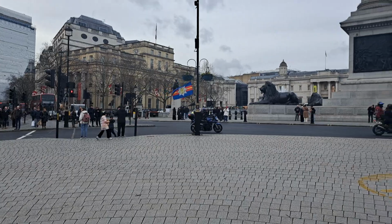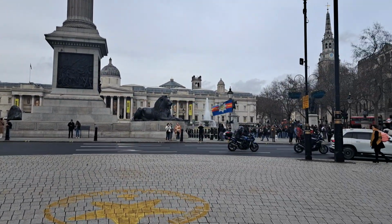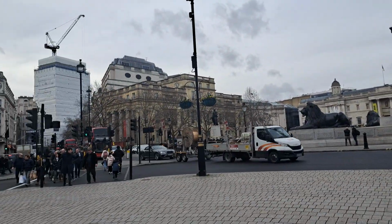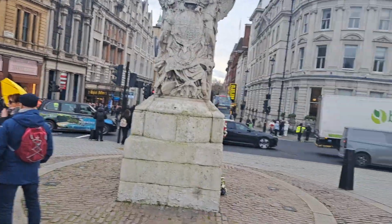I think this is an Irish regiment, ladies and gentlemen. I have an idea this looks to me like an Irish one. I can't recognise it at the moment. I'll have to go back and do some research. I wasn't expecting to see them, but maybe they're coming out here for some special reason. Anyway, just head round here.